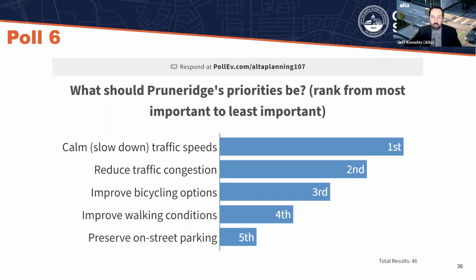Since we're at the very, very beginning of this process, there are no priorities yet in the plan. And so this input will be helpful in coming up with some of the analysis that we do to answer some of these priorities and come up with designs that we can bring back to you to show how well we do in coming up with options for the community to respond to. Great. All right. Next, moving on.